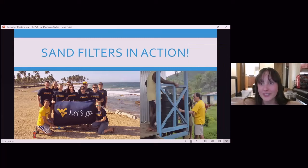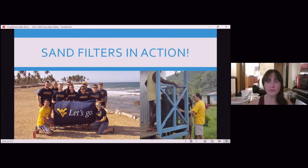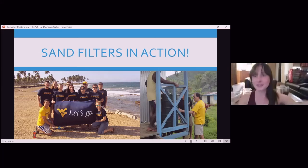we all go to West Virginia University, and our university had the great opportunity to send some students to go build water filters in another country. Providing safe water is something that we take really seriously at West Virginia, and I'm a part of a club here that actually goes and does projects just like this all over the world. One of them was in Nicaragua, and Nicaragua is a beautiful, beautiful country. A lot of people there don't have access to clean water though.